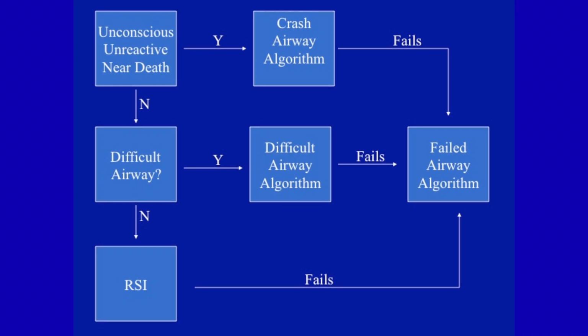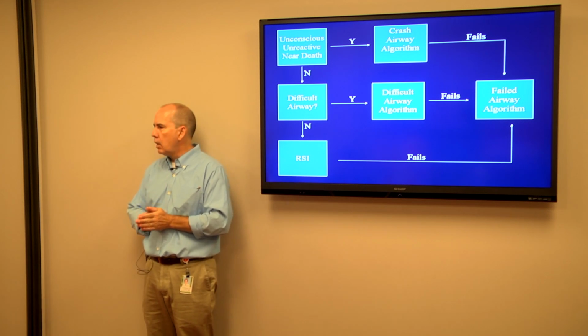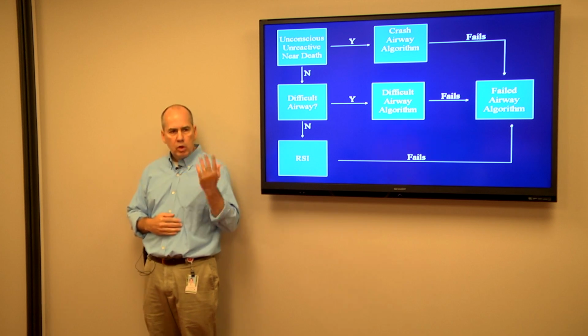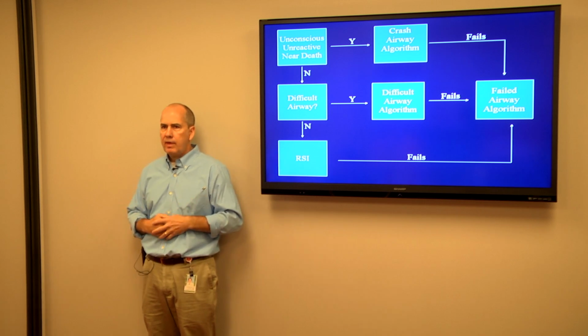Right. And so we're talking about the lower left, going to RSI. Later this year, Marjorie's going to be talking about the other ones: difficult airway, what do we do when we go down the difficult airway algorithm? Obviously, if they're dead when they come to you, they're unconscious, then that's a crash airway, right? So we're not talking about RSI in that setting. So we're talking about the overwhelming majority of patients that you're going to do a pharmaceutical facilitated intubation in, in a planned fashion, even if that is quickly.